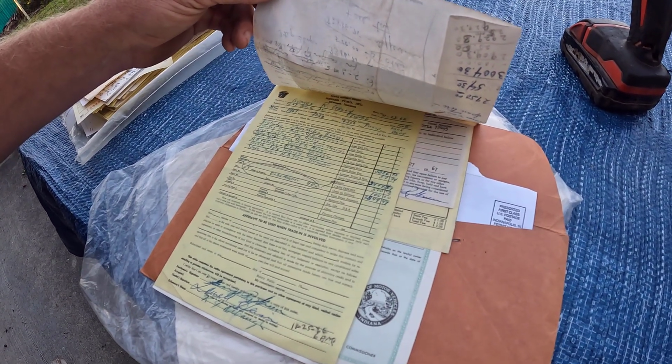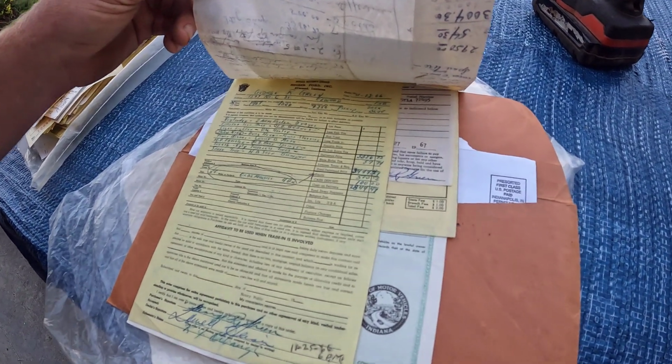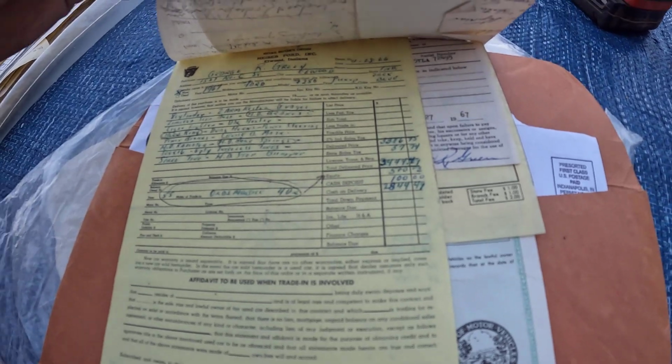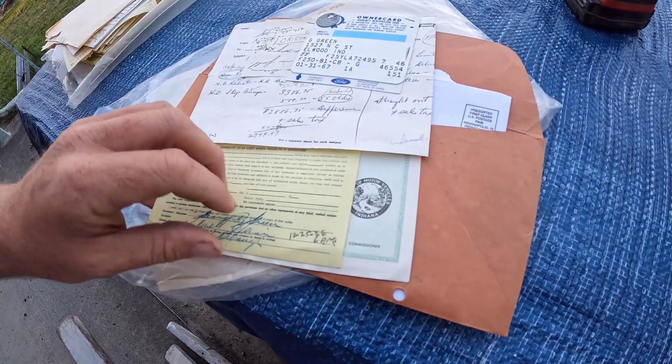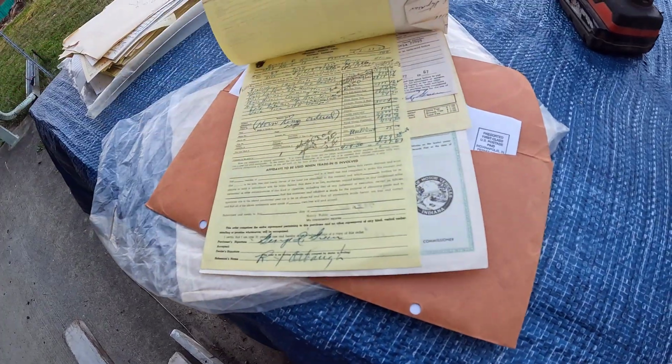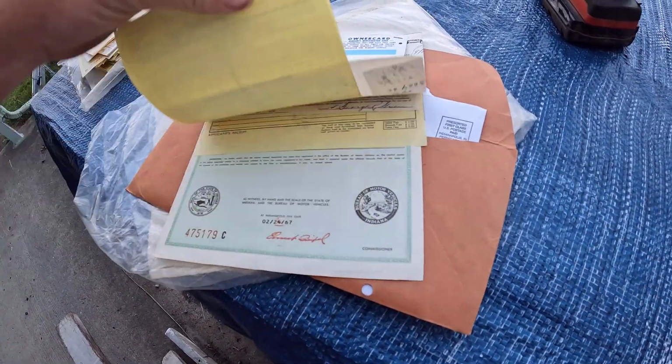He paid $2,844.49. He traded in a '55 Oldsmobile for $500. Hesner Ford, Elwood, Indiana. So he bought it in his hometown. That's where it is. 11/25/66 at 6 p.m. when he bought it. End of the day. That's pretty neat to have that paperwork there.